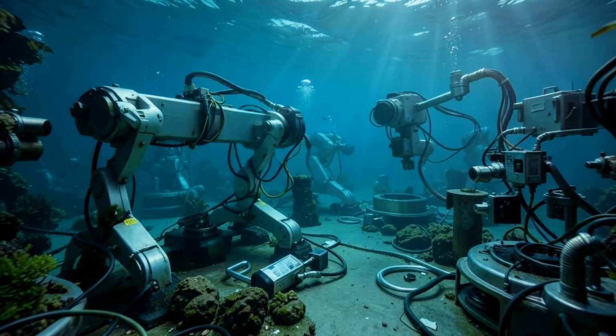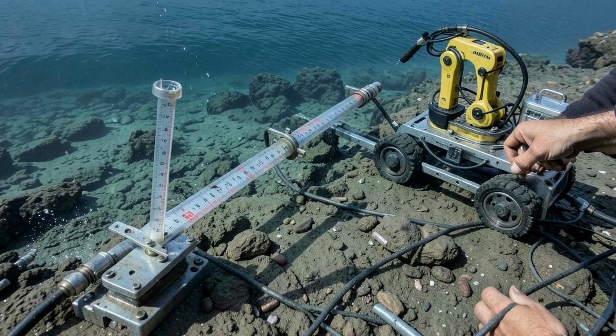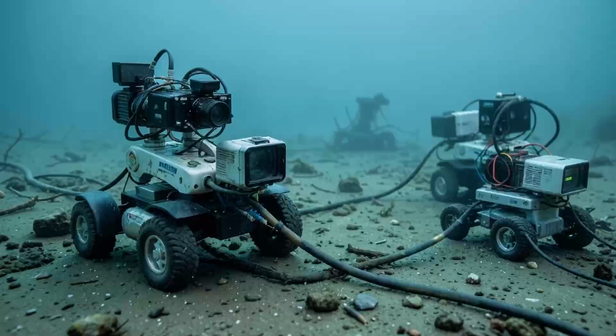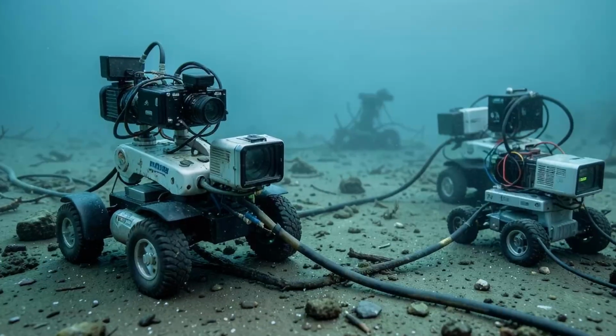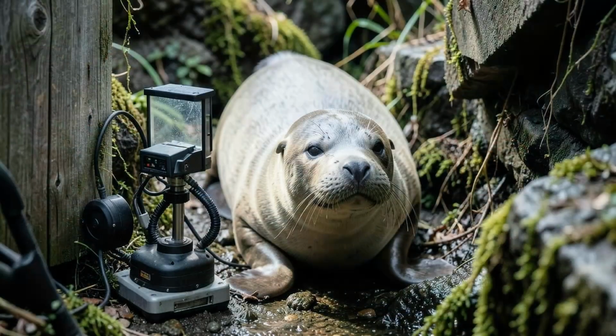At depths exceeding 200 meters, the ocean floor presents a hostile landscape where physical infrastructure must survive without human hands nearby. The traditional approach relied on tethered vehicles that drag umbilical cords across the seabed, creating drag hazards and limiting range in tight spaces around habitat structures.